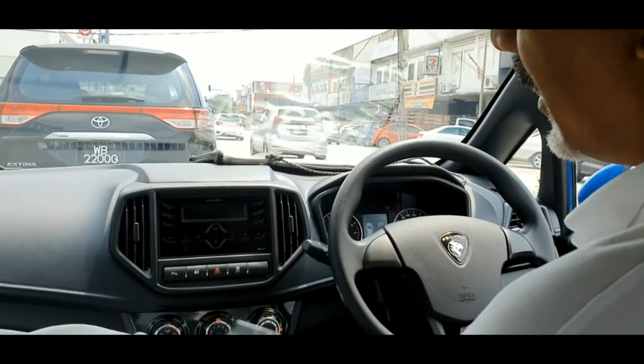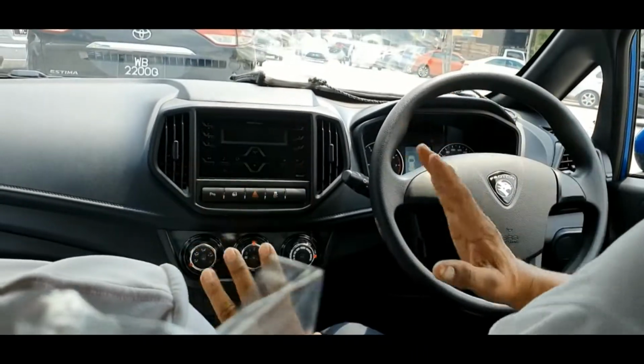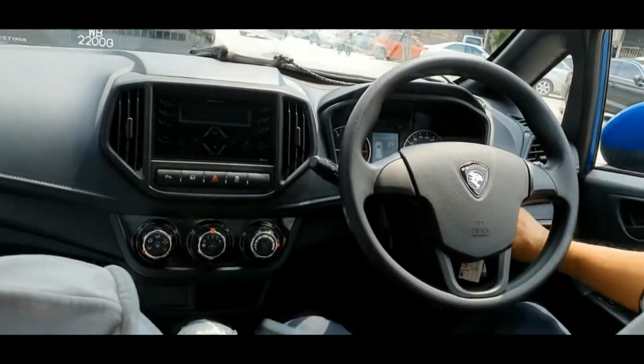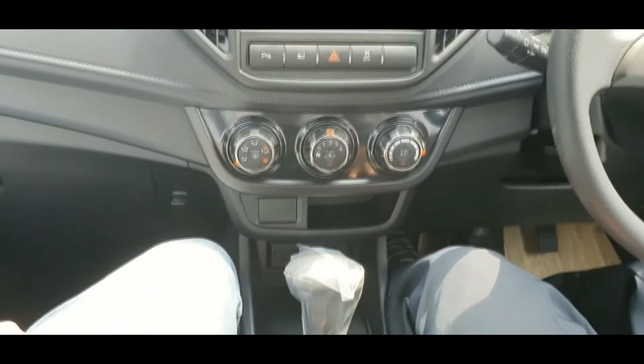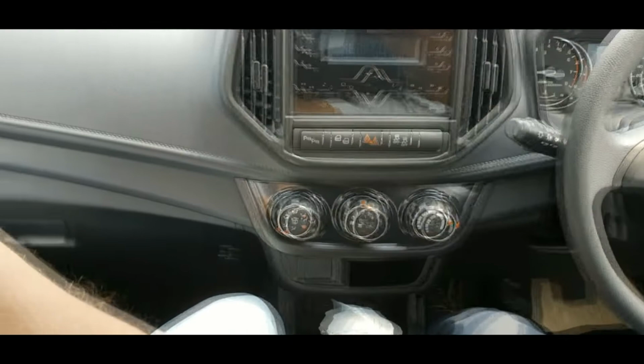Hi guys, this is the Iriz 1.3 standard version. Because it's using key start, you know it's a standard version. But it also comes with two rear USB chargers, one for the driver. Also comes with four power windows, even electric mirrors for the car, but it's not auto fold. You can just adjust the wing mirrors.